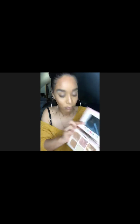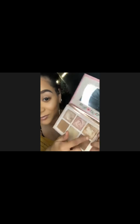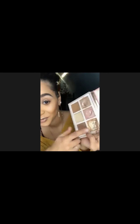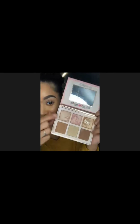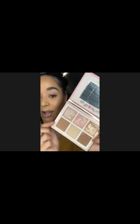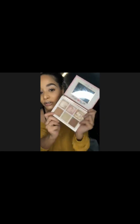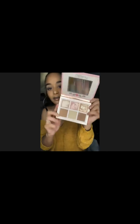And this is it. Clearly you guys can see that I love it. Like I've hit pan on this twice. This is why I bought this palette again. But this one has mainly been my favorite. But I love this because you can use this on almost any complexion, and I like mixing these two. So, Beauty Creations Highlight and Contour Palette.